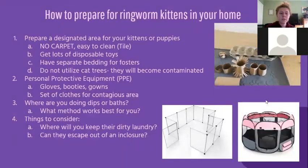And then also considering where you're going to do the dips or baths. So we'll talk about all the different types of treatment. We have approved for our fosters to use a pure oxygen shampoo instead of doing the lime dips. We're still going to go into how to do the lime dips, which is a lime sulfur topical treatment. It is very stinky, and that's why I think a lot of people are not as excited about fostering ringworm, which is fair because it is a very strong smell. But the bath will be like a regular shampoo that you would use, so it won't be as stinky whenever you're doing that.